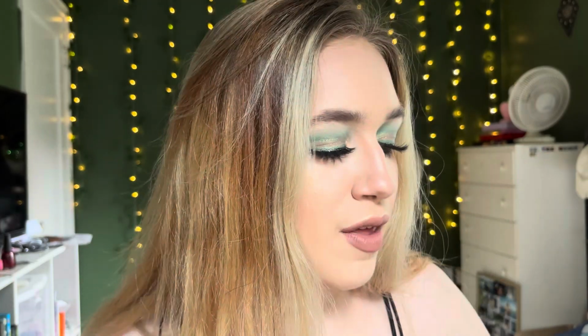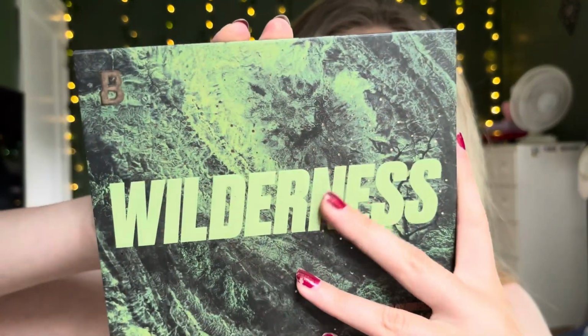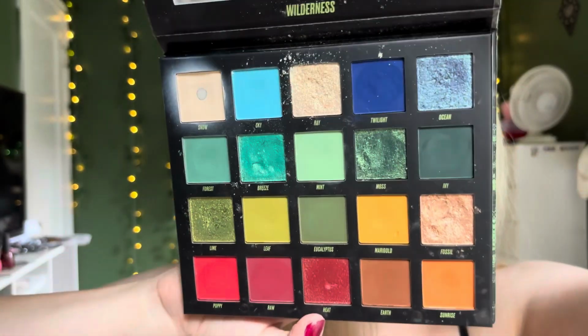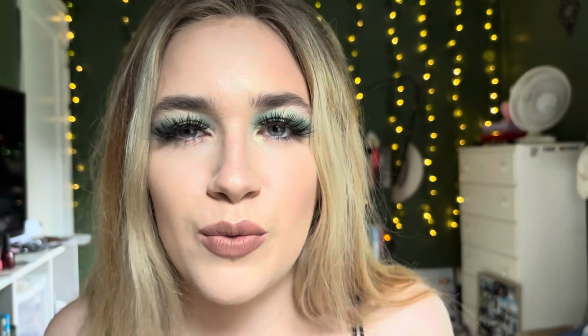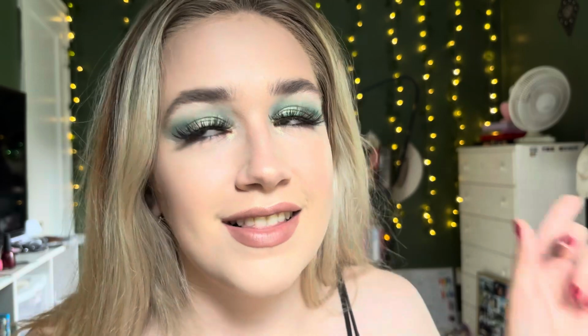Today we are playing with the old but good Wilderness palette from Beauty Bay. It looks like this. It is just absolutely stunning. I ended up creating this look right here. It's kind of Chappell Roan inspired from Governor's Ball. I freaking love and adore it. So if you would like to see how I ended up creating this gorgeous look right here, then let's get into it.